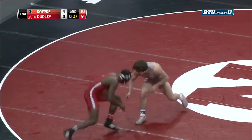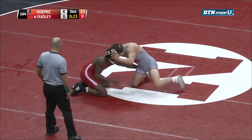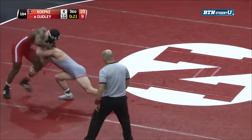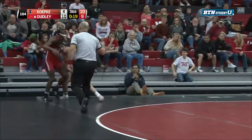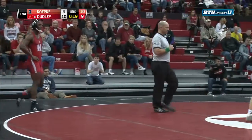Good duck under by Koepke to get a takedown, and he was cutting him right away, looking for more points. Dudley with a shot. There's a little bit of that baiting that we were talking about earlier. Stands up straight, then at the last second before he attacks, lowers his level and fires in.